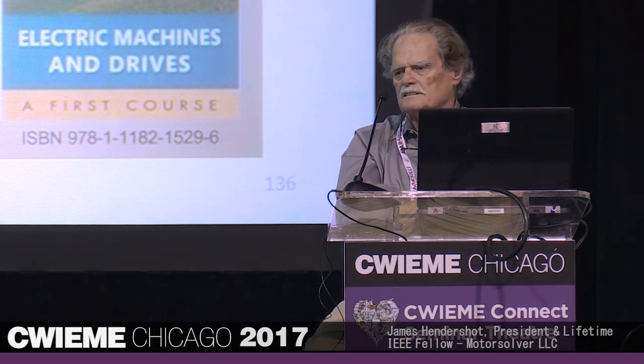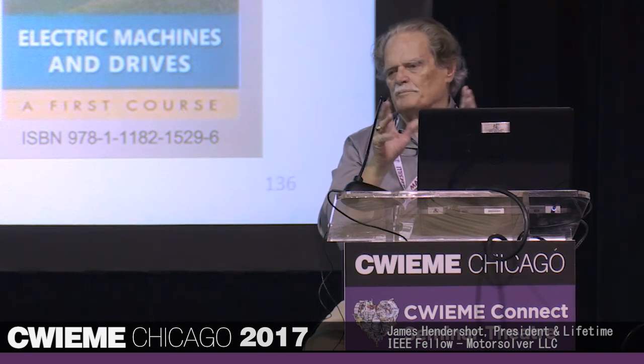Is it three-phase? Yes. Well, when you're looking at the back EMF of all three phases, check and see if there's any displacement. You should be 120 electrical degrees between. Look at the zero crossings and compare that very accurately on a scope. That'd be interesting to see.